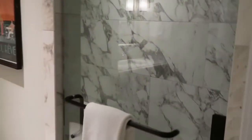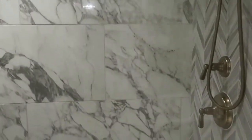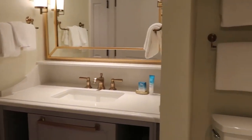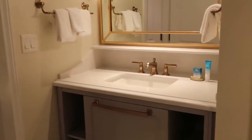From this large shower. It's actually quite large. See, there's even a seat back there. Beautiful tile work as well. And then the toilet and another smaller vanity. So it's easy for several people to get ready at the same time. There's plenty of space. Nobody has to fight over, you know, who's going to get the mirror or the sink.